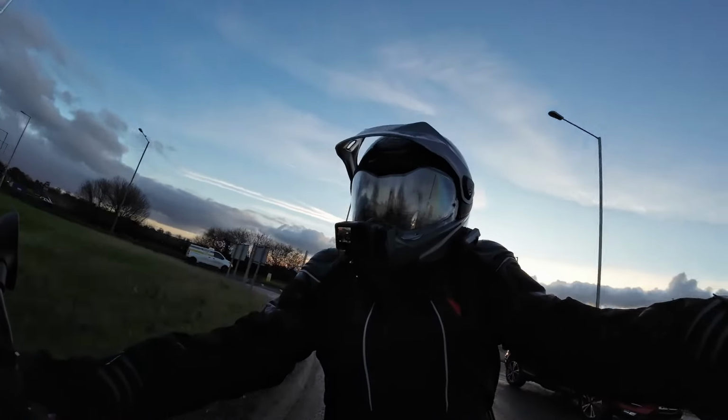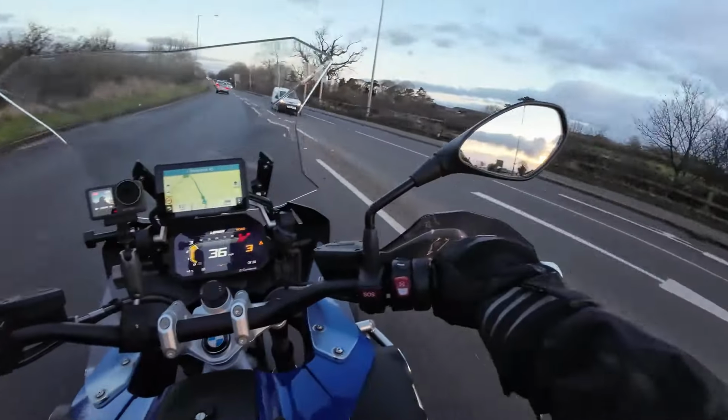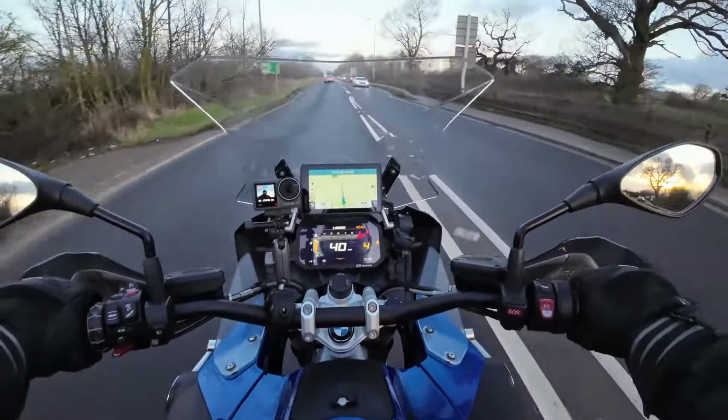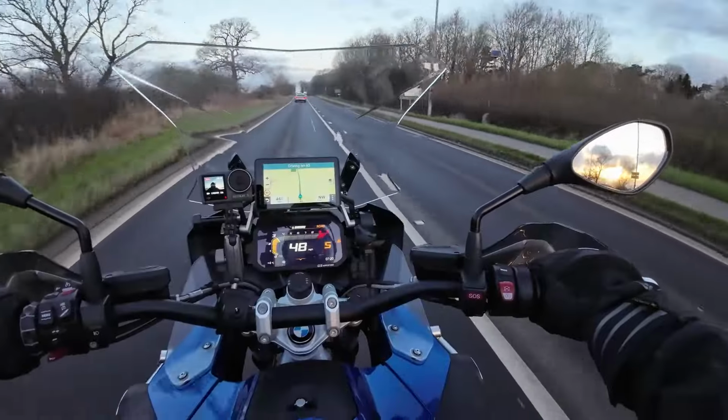But watch these islands, I just do not like islands. Especially on busy roads like this, you've got a lot of lorries and cars. They spill their oil everywhere, diesel, what have you.